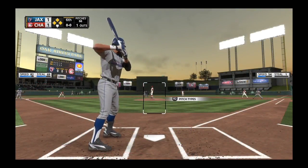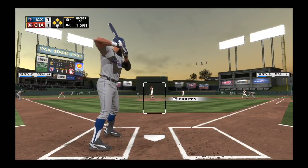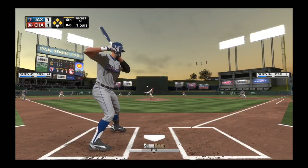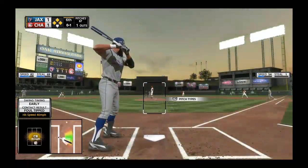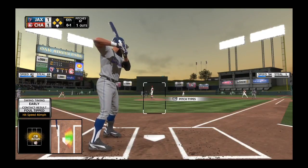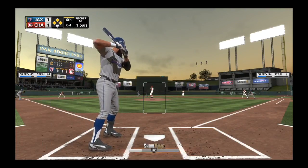Bases loaded. One out. 1-1 is the score. Can he bring in some runners for more RBIs? Here's the pitch. And a big curveball that Archie swings on, but it goes foul for a strike. So 0-1 is the count. One out. Bases loaded. Can he bring in the runners?